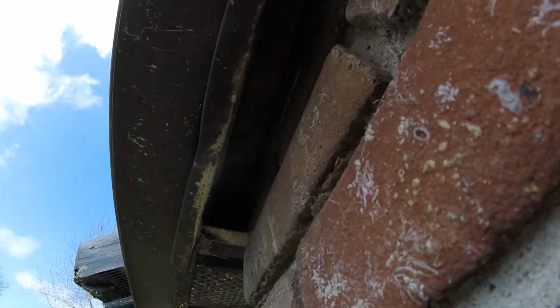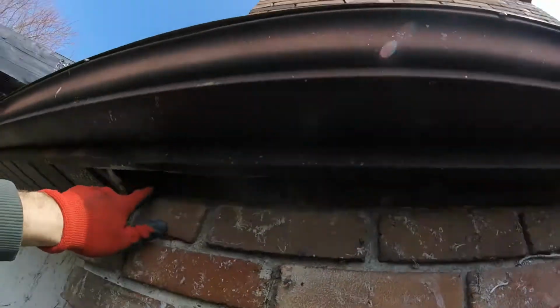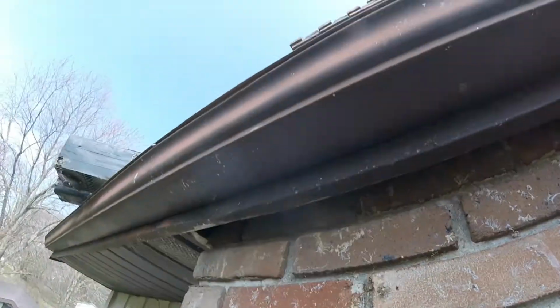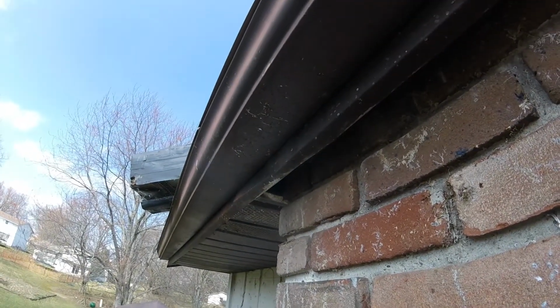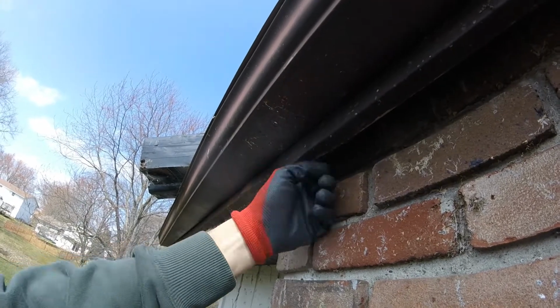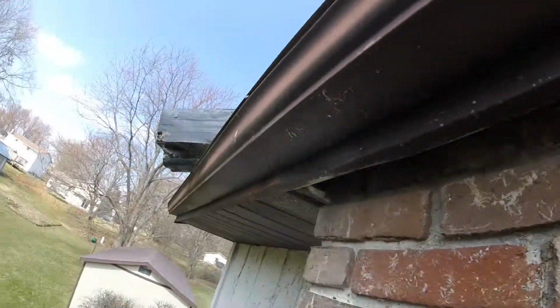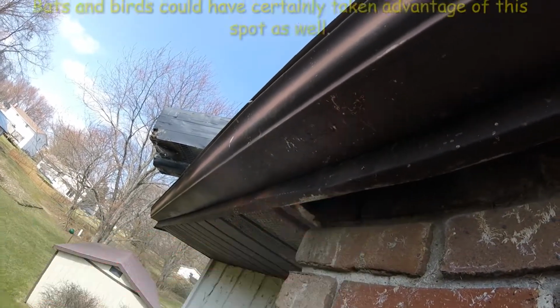Here's the problem. Sometimes there's a filler strip going in here. Sometimes this is so close to the brick there is no filler strip and it's not considered a problem. But here we have about a 2-inch gap that runs along here, and we have squirrels getting in here.